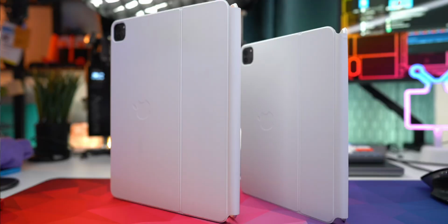Now, I do have some comments about the Magic Keyboard and how the white version has held up after 6 months of daily usage, so make sure you stay tuned for that coming up. Again, depending on what your appetite is for paying this additional money, you could even reuse the Magic Keyboard that you have from the 2018 to the 2020 iPad Pro, which I do have, and it does work. There's a little bit of a gap when you close it, but it's not like it's necessarily non-functional. It works exactly as expected, but it's really just more personal preference if you want to continue to use that.